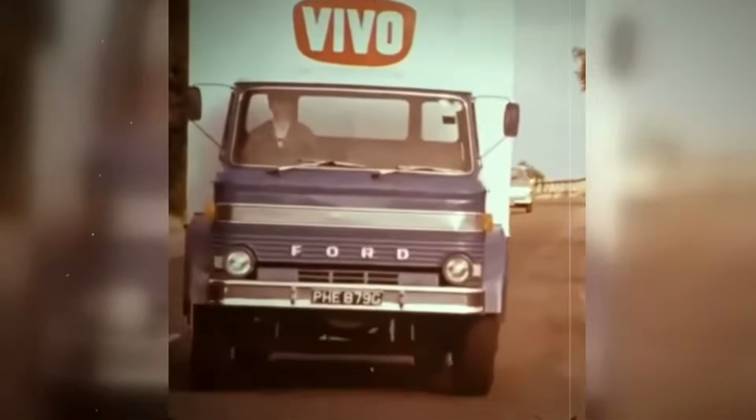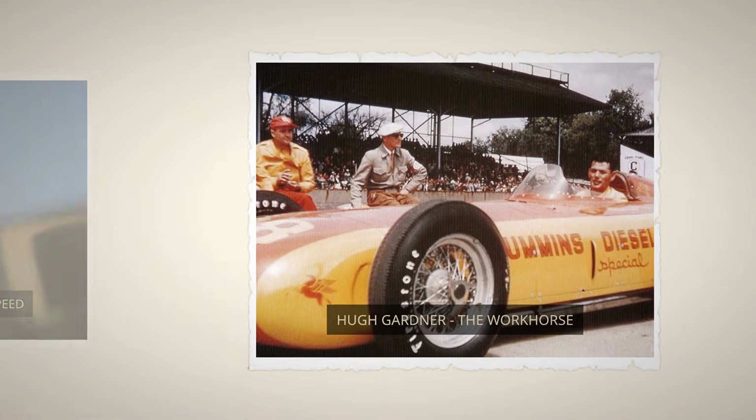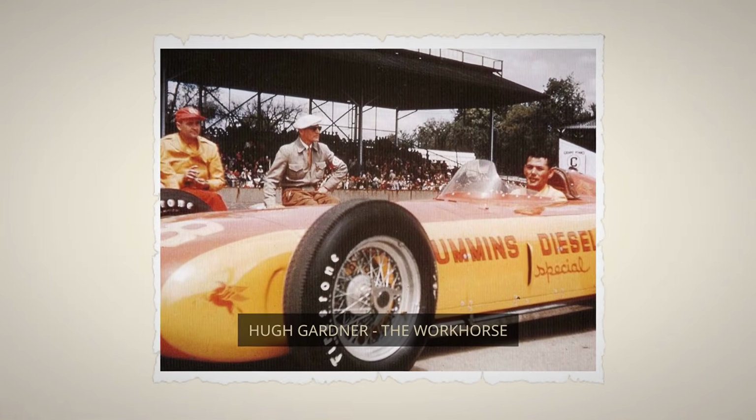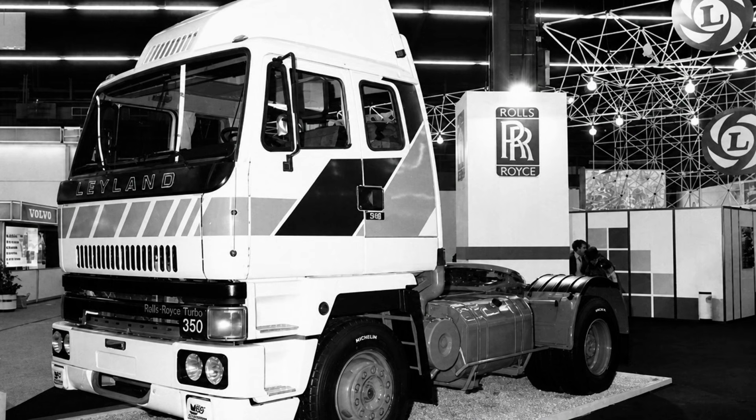Though a Gardner-powered truck required a higher purchase price and climbed hills at a slower, patient pace, its legendary fuel thrift and near-total lack of unscheduled downtime saved hauliers a fortune. For fleet owners, the business math was absolute. They routinely overruled their drivers' pleas for raw speed, choosing instead the quiet Manchester-built engine that guaranteed a healthy return. In the cold light of balance sheets, economy conquered power.